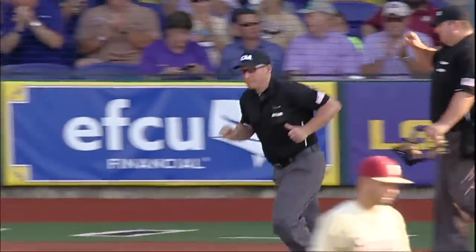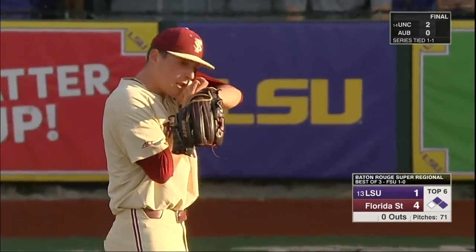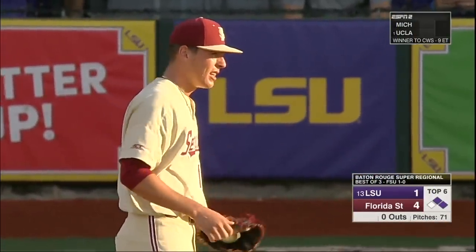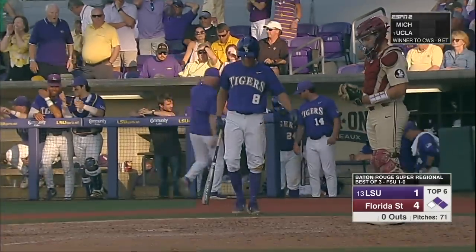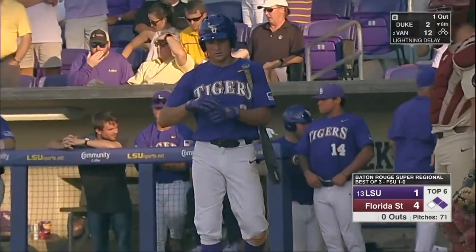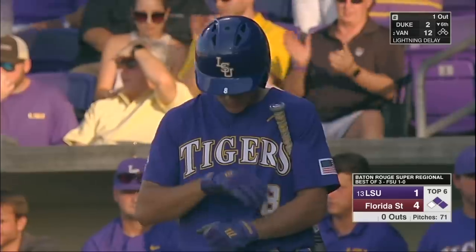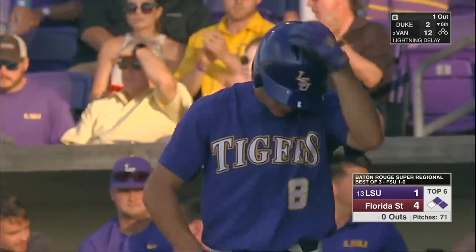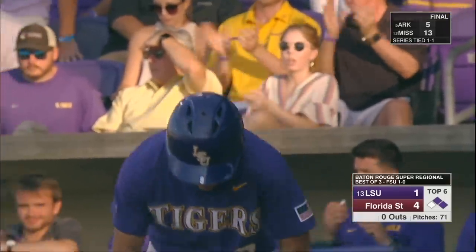But this is the first time tonight that they've had the first two on in an inning. I guarantee you folks at home with the 60-inch flat screens have a better look than we do on that one. So Van Eyck faces some pressure. LSU had a moment. Nolan Kane grabbed the hitters, talked to them for a moment. And now Duplantis, he had 12 home runs in the season, steps in with two on and nobody out.